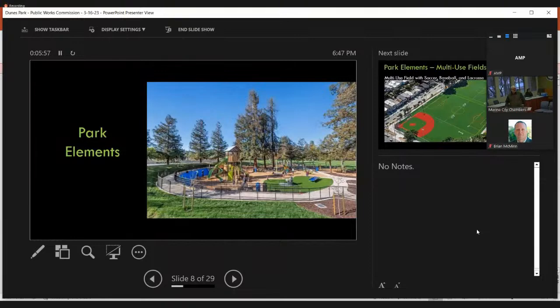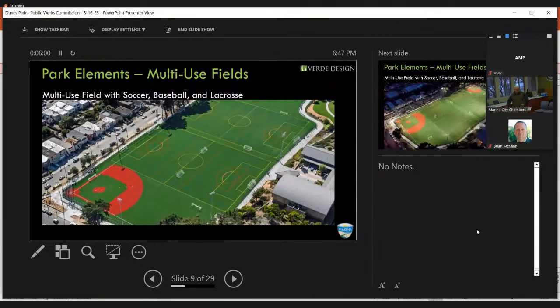So for the park elements and what we're looking at, some of the designs have fields, and we're looking at the fields to be synthetic turf multi-use fields, like this picture up here. We do a lot of these fields. Close to here, we did the Catino field in Seaside. This one is Minnie and Lovey in San Francisco, but we've done several fields for San Francisco and the school district up there too. But the idea is that the whole field is set up to be synthetic, and then we basically throw on all the sports that the community could desire.